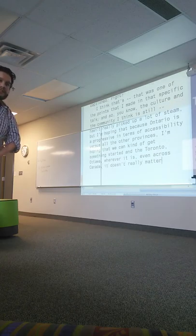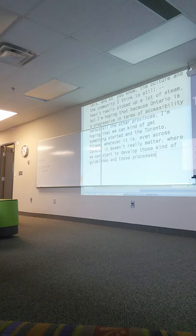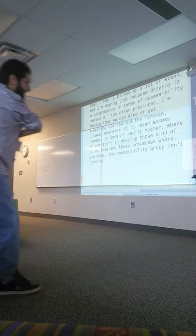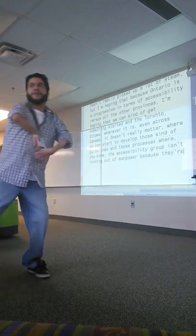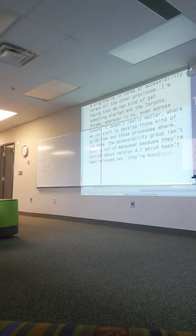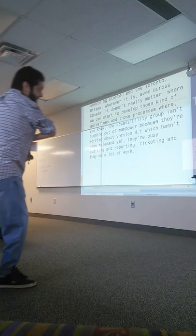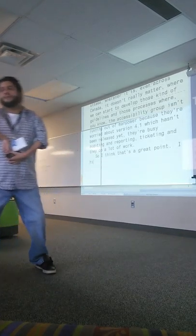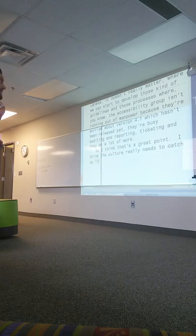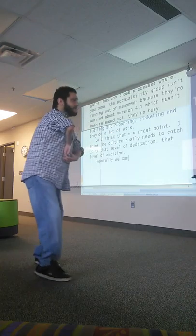start to develop those kinds of guidelines and processes, where the accessibility group isn't running out of manpower because they're worried about version 4.1, which hasn't been released yet. They're busy auditing, reporting, and ticketing, and they do a lot of work. So I think that's a great point. I think the culture really needs to catch up to that level of dedication and ambition. So yeah, hopefully we can gain some steam.